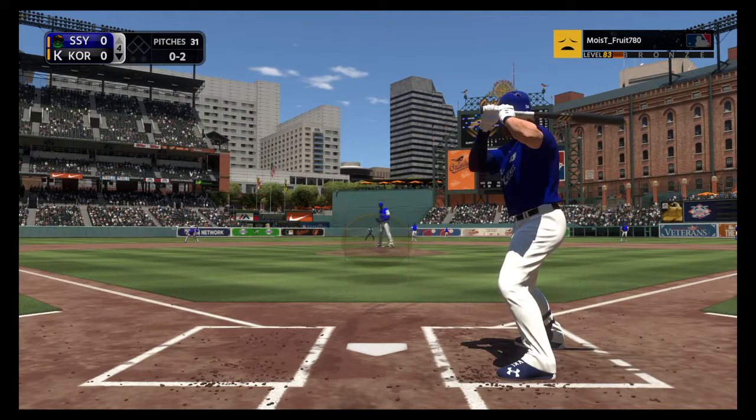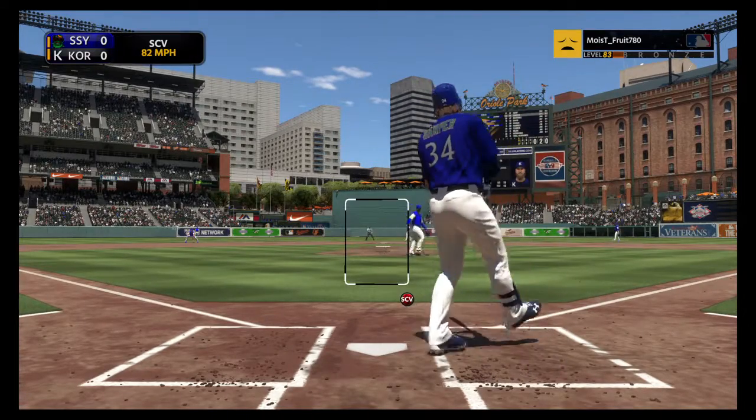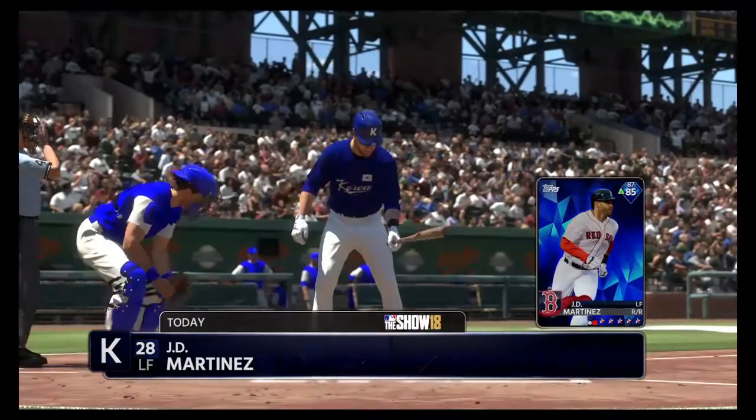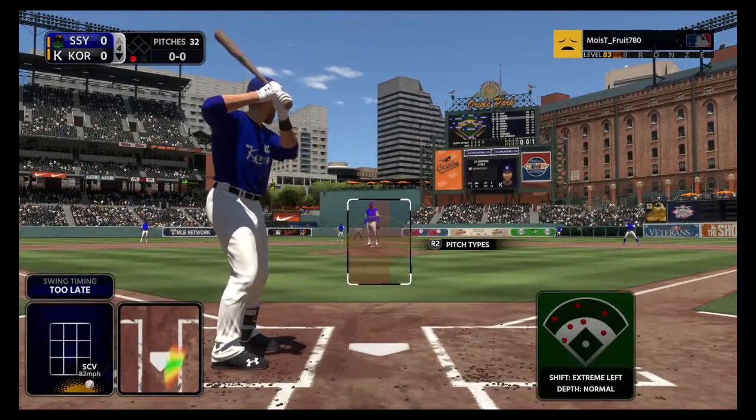Snuck that high hard one by him without a swing, but that's a pitch and location he can do a lot of damage with. Got to be careful doing that. A breaking ball swung on and missed, and he's set down for the second time this afternoon.